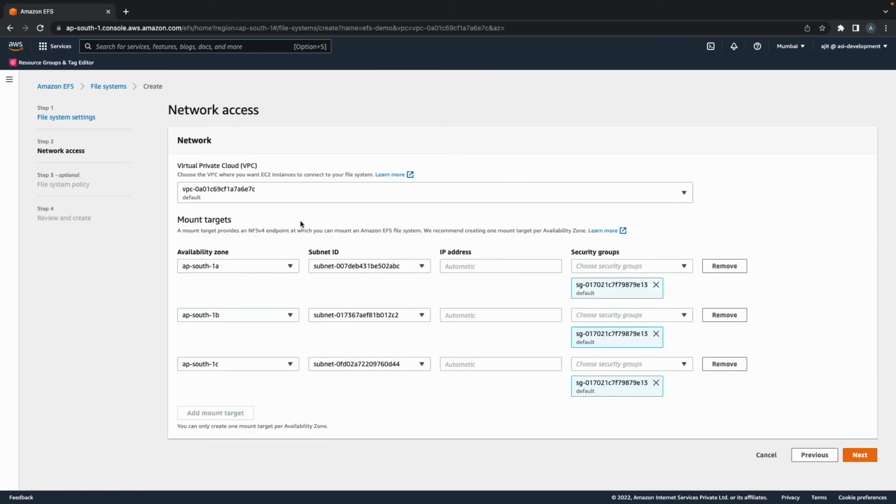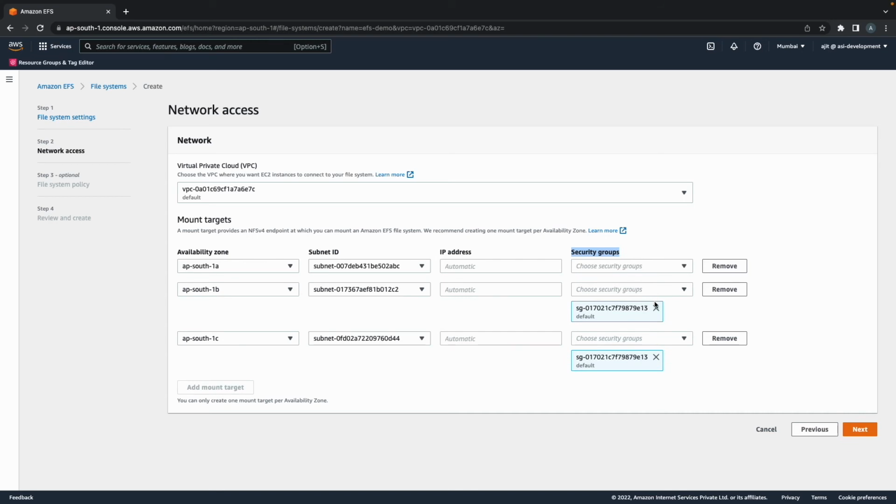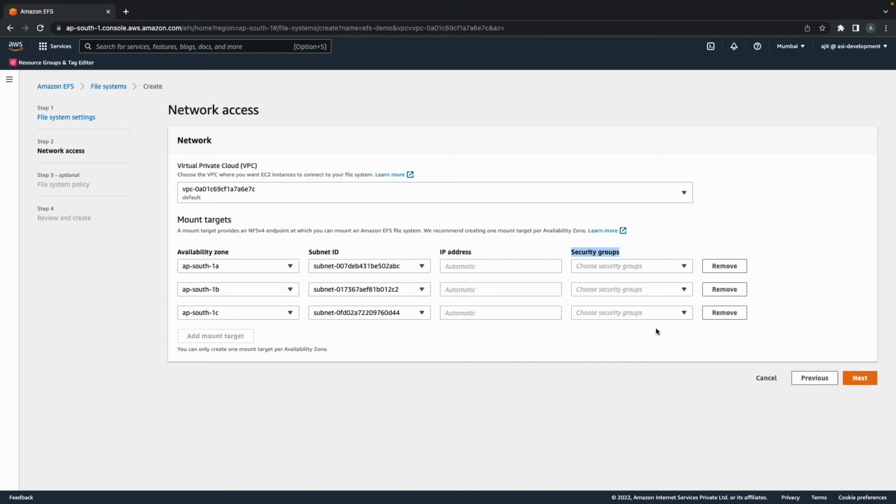Under step number 2, we have the network access. In VPC, we have only one VPC, so it is detected by default. Under the mount targets, we have one in each availability zone. The security group selected is the default SG. As a best practice, we should have a custom security group.